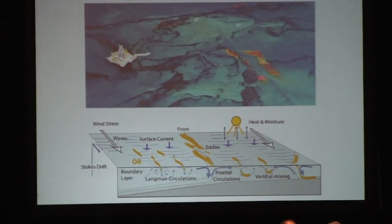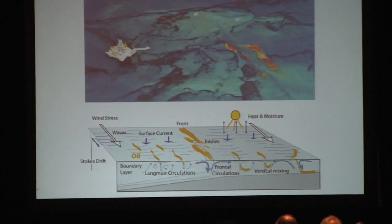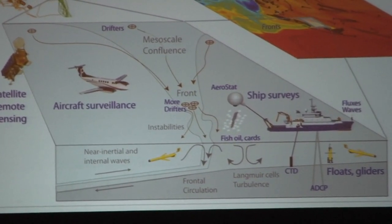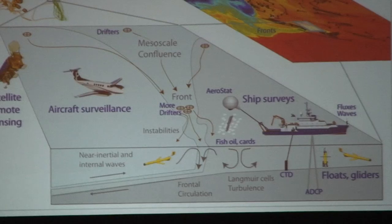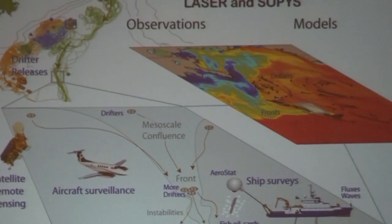So here is a diagram. I don't have time to go over it, but there's a number of processes that could be responsible for these kinds of pictures. To do that, we have 2 very ambitious experiments building on our previous experiments. The two experiments are very similar except one will be near the Deepwater Horizon, the other will be on the continental shelf.